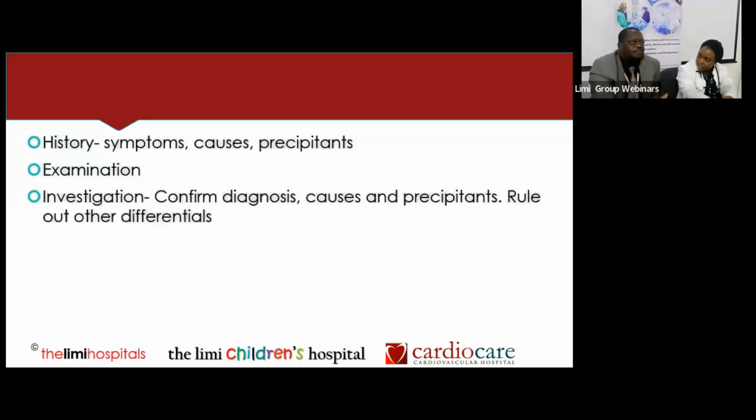And by the time you add your examination findings to it, you will narrow down. So history, examination, and with the investigations that are available to us, at least we'll be able to do a chest X-ray and at least do an ECG. So that can help us to confirm the diagnosis. That can help us to identify other risk factors or other diagnoses, because a patient has fever, a patient has cough with difficulty in breathing.